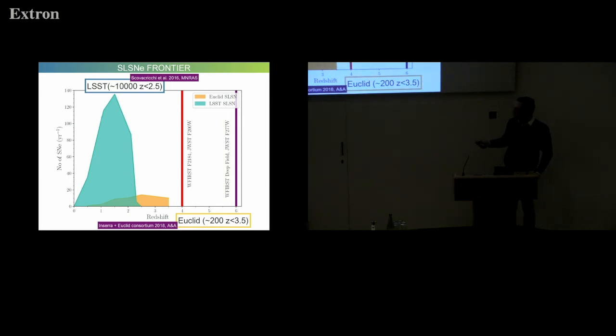But the study that I led with the Euclid team actually showed that the rate from the Euclid Deep Survey will get superluminous supernovae up to redshift 3.5, getting a small but very nice tail stretching towards redshift 6 that will actually match with WFIRST. And this is the redshift gap that we had between the Type Ia omega matter results and the one coming from WMAP and Planck. So this will be the first time we could explore this redshift range in cosmology with supernova probes.